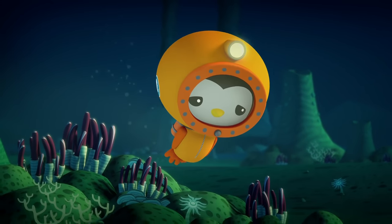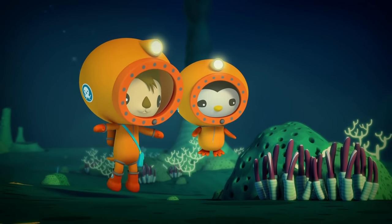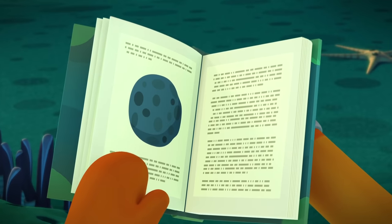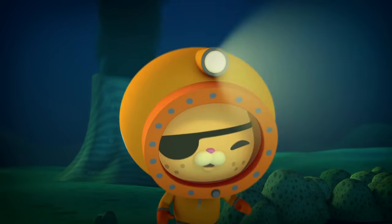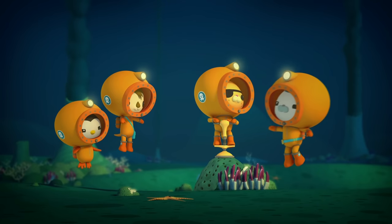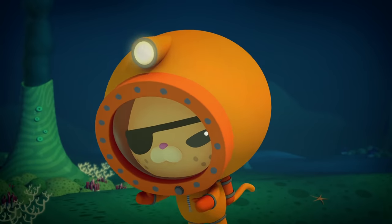Shellington? What are these holes? Interesting. I found a rock before with holes exactly like this, but I've never discovered what made the holes. Let's dig up a rock sample. I'll get the rock cutter. Allow me. Thanks. I'll take it from here.